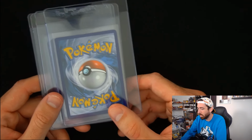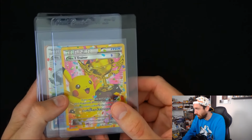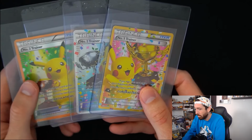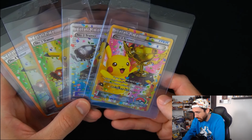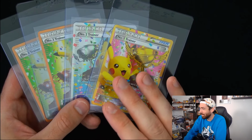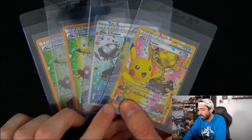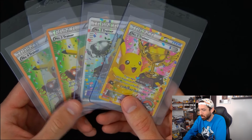And there's something even more special about this. So here we have a complete 1 through 4 Pikachu trophy card set. Wow. Just wow. Now the special thing about this is that it's a complete 1 through 4 of the same year. So these are all 2015 Pikachu trophy cards.